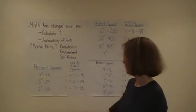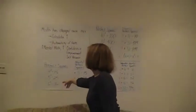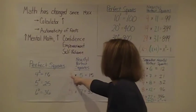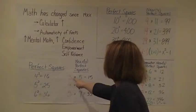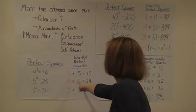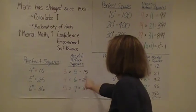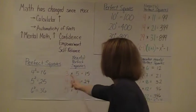So first I'm going to focus on these three perfect squares, 4 squared, 5 squared, and 6 squared. In each of these nearly perfect squares, we've now changed the 4 down to a 3 and the second one up to a 5. So we have 3 times 5 is 15. We've done the same thing with 5 squared. We've gone down to 4 and up to 6 and netted 24. And with 6 squared, we've gone down to 5 and up to 7 and netted 35.